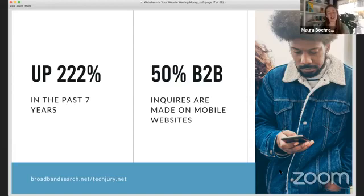And this is incredibly important for my small business owners out there. 50% of business to business inquiries are made on mobile websites. Incredibly important. One of those resources that I have for y'all at the end is a mobile responsive test where you can put your website URL into that, and then it'll tell you whether or not your website is mobile friendly.